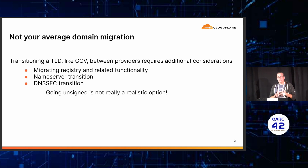However, transferring a top-level domain such as .gov in between two different providers, you can often run into additional considerations that are required to take into account. We were migrating the registry and related functionality to the registry. We were doing the name server transition, and we were also doing the DNSSEC transition. And for a top-level domain, due to the nature of DNS and how DNSSEC works, where you have the root, top-level domains, and the delegations, going unsigned is not really a realistic option.